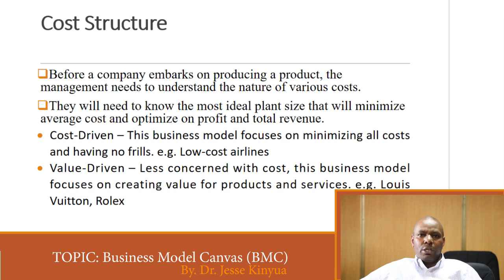If you focus on a value-driven model, then you'll be less concerned with the costs. You'll be focusing on driving or creating value for your products or services, and that way you will generate income from that.